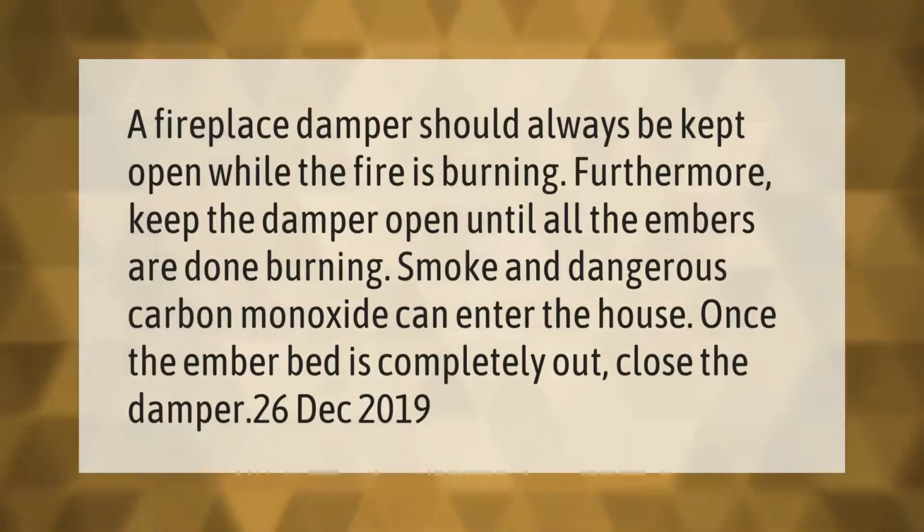A fireplace damper should always be kept open while the fire is burning. Furthermore, keep the damper open until all the embers are done burning. Smoke and dangerous carbon monoxide can enter the house. Once the ember bed is completely out, close the damper.